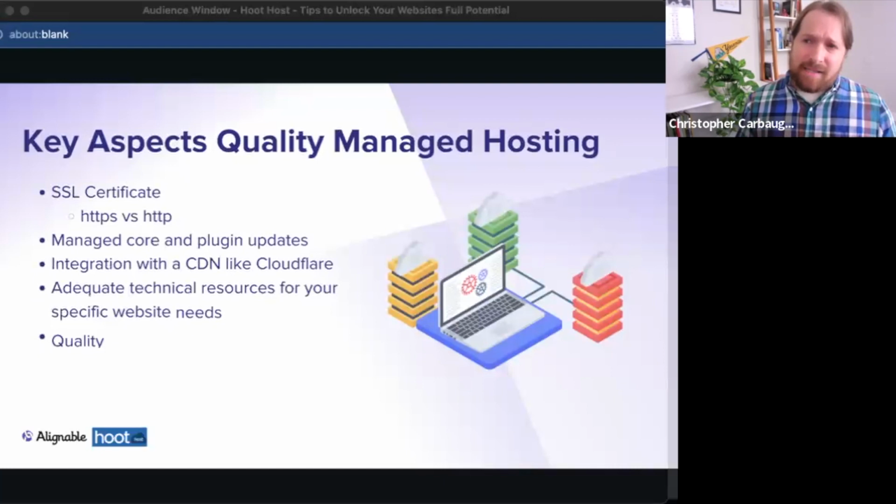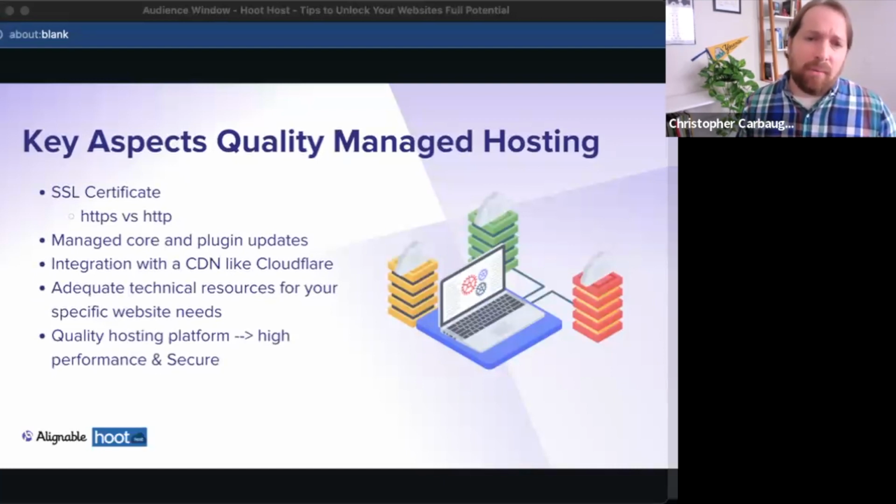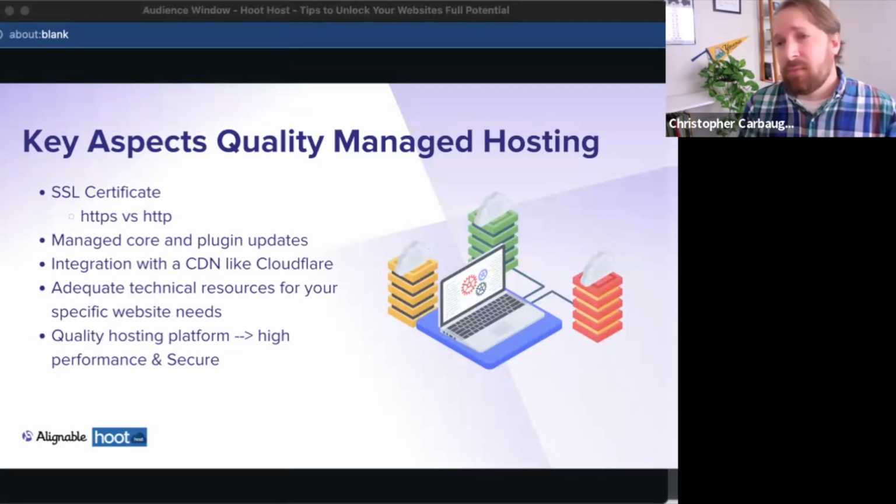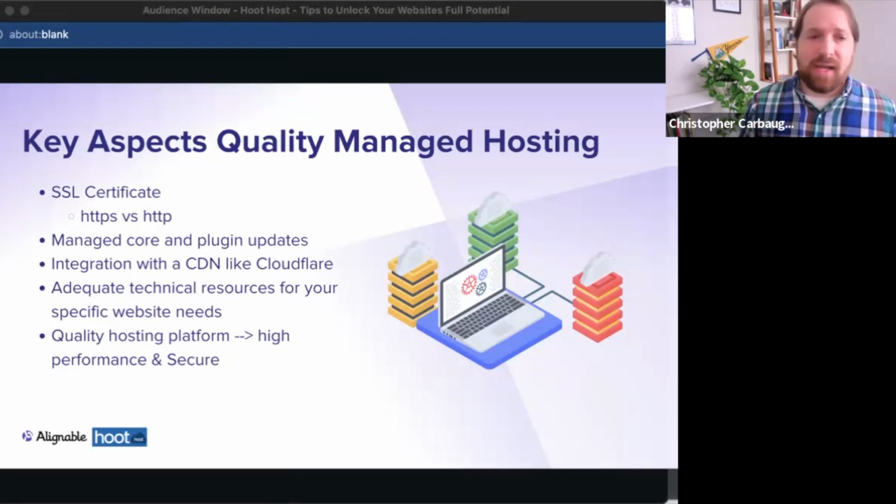Some key aspects I want everyone to remember when you're thinking about hosting: you want to have an SSL certificate. Managed core and plugin updates are really huge, especially for platforms like WordPress. If you can get integration with a CDN like Cloudflare, this is huge and really helps with performance and security, giving you an extra level on top of your existing hosting. And really just make sure that your hosting has the technical resources to best serve your website to your visitors.